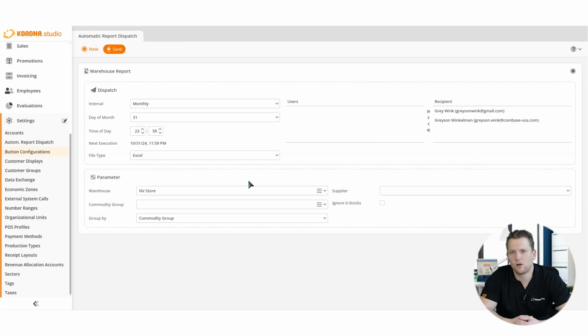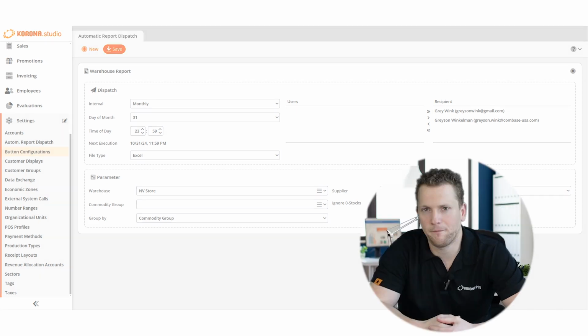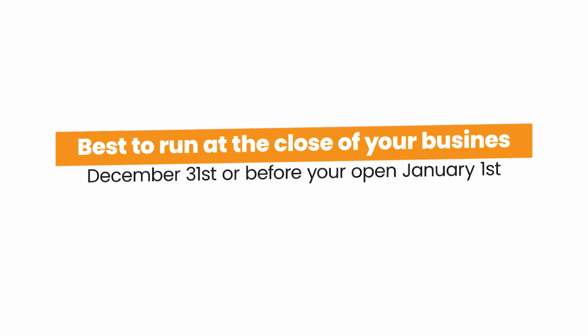As a side note, we recommend selecting Sort by Product on this page, as it tends to look better for this purpose. If you have our Plus package, make sure your automatic report dispatch is set up to run the report for you, so your numbers are as precise as they can be. It's ideal to run this at the close of business December 31st or January 1st before you open.